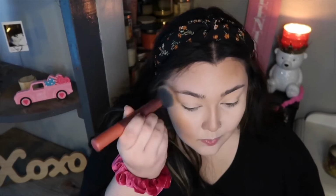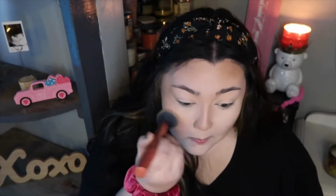Then I went in with my Burt's Bees Toasted Cinnamon Blush, and I kind of just put this on the apples of my cheeks and then also on my nose. I love a ton of blush. I love that look, so I always go ham with it.